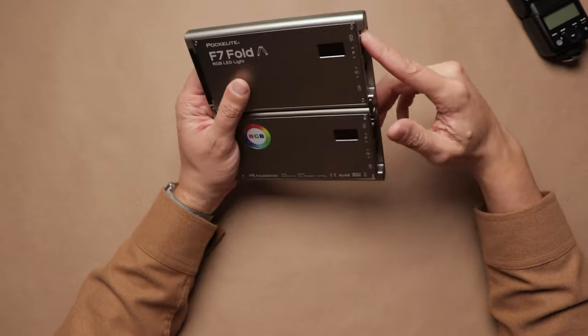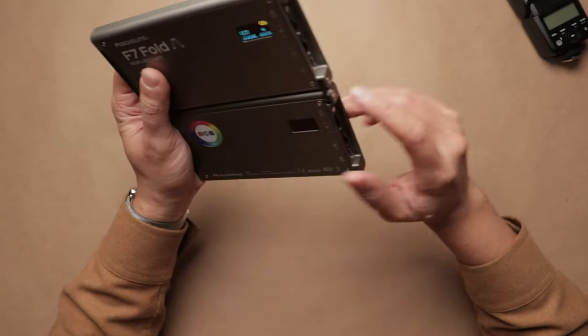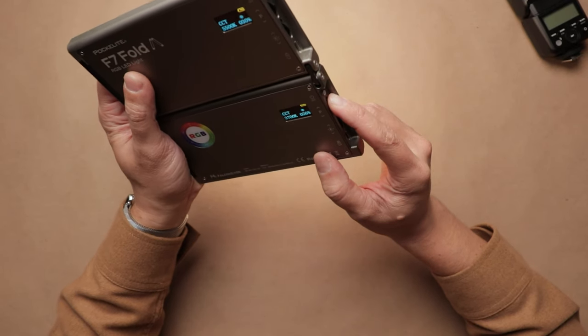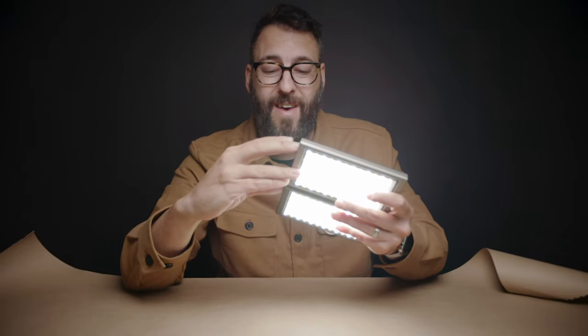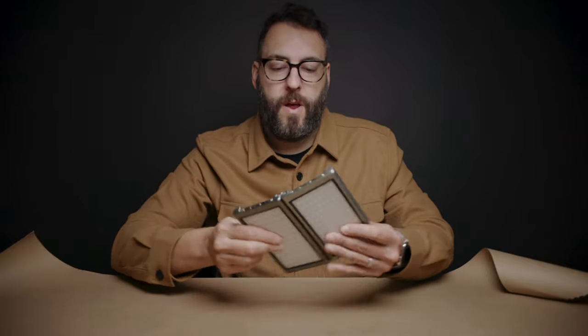And so on Saturday, what I had to do was turn this light on, dial in the settings, and then turn the second one on, and then go in and adjust and grab those same settings. So I do wish that there was a way to sync these two lights together. It'd be really helpful, but I kind of understand why you can't.